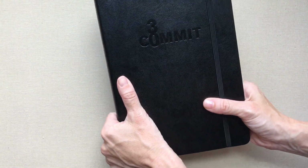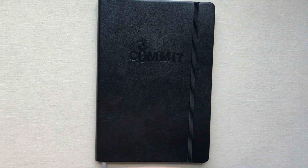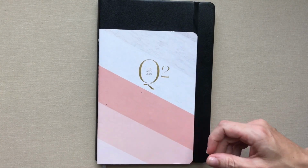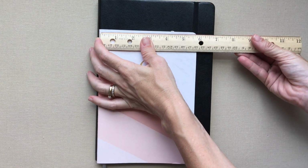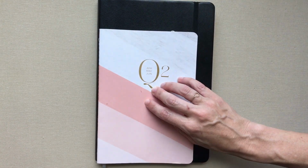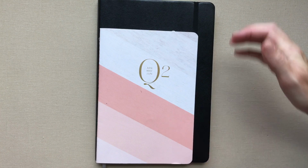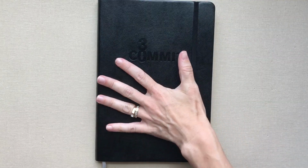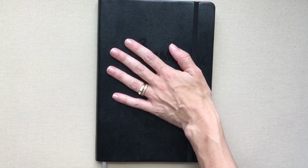I do think it's a really good size though, because it's not as big as my Passion Planner. That's 8.5 by 11, which is just way too big for people. And it's not as small as your A5 size, which is like 5.5 by 8. Is that A5? Because I know this was A5. I will look that up, but this is pretty close to A5 size. So that's the comparison. I personally like the size of it a lot because it's not too small to me and it's not too big. This is actually a really good size. I love the checkoffs. I love so much about this planner.